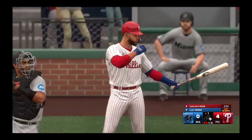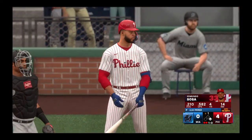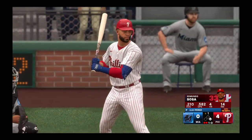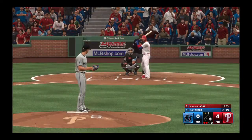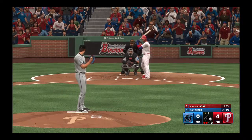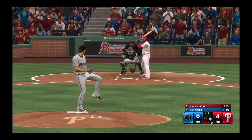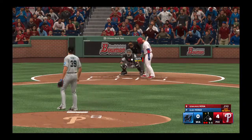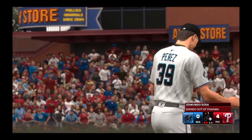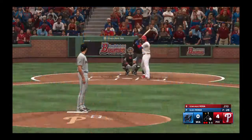Edmundo Sosa in the box here lets that one go for a ball. Well, a really rough inning out there on the mound, and this is one of those where you learn a lot about a guy's toughness and his ability to turn the page and keep pressing forward. At the belt and fires. There's the strike. One way to make a guy real uncomfortable at the plate is pound him inside with good velocity. They're doing that right here.